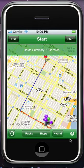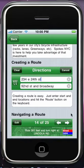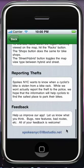So there's also an info button here that gives you just some general information about how to use the app. And more importantly, on the bottom, there is an email link for any feedback or any kind of issues you might come across while using Spokes NYC.